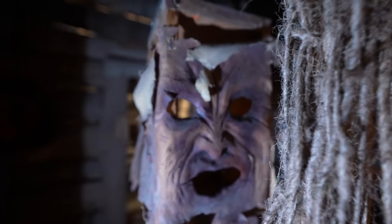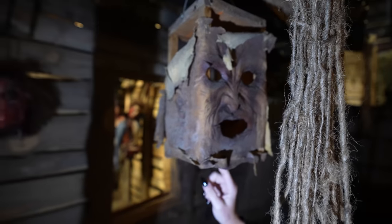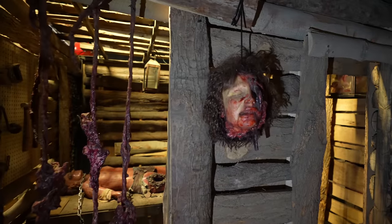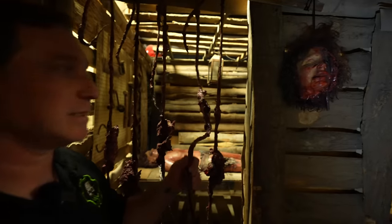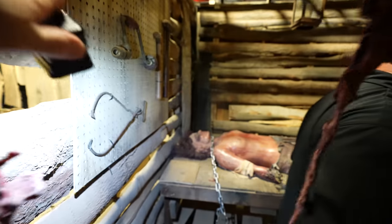Look at the face. It's a face lantern. We have random heads and bodies pretty much everywhere. You really have to look for them because there's so much, you miss a lot of them. It's like bloody guts everywhere. I have a nice little crawl scene coming up. You got your knee pads ready?